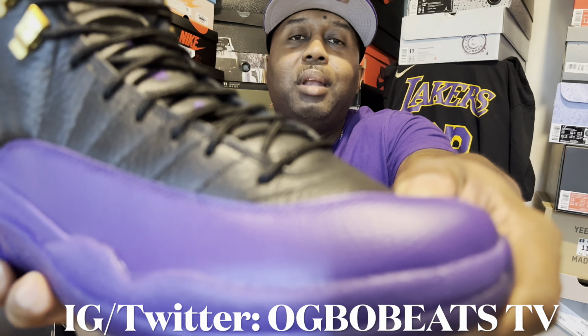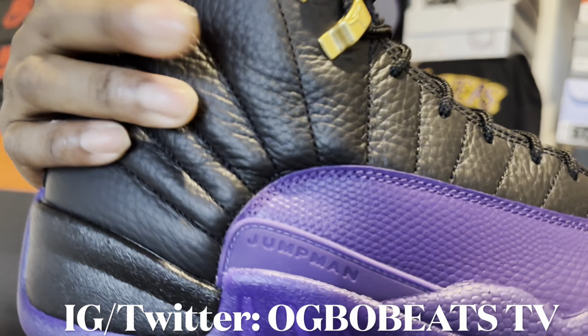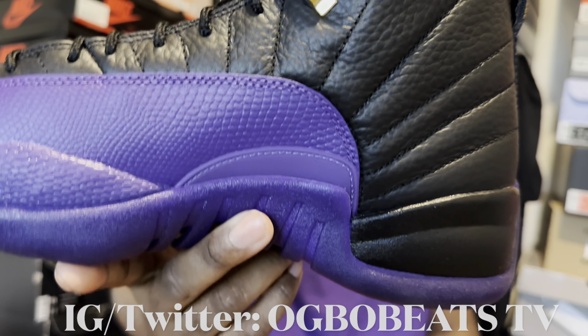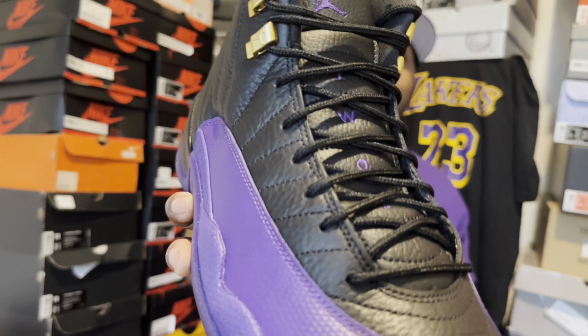And then you got this black tumbled leather on the rest of the upper of the shoe, which I think is dope. I love the tumbled look of the leather. That's one of the things that drives me to really liking these Air Jordan 12s that look like this. You got black rope laces. And then, of course, on the tongue, you have 2-3.